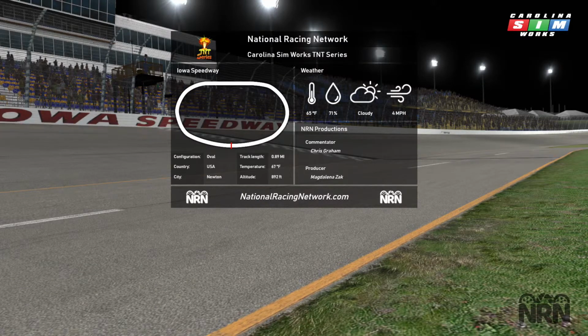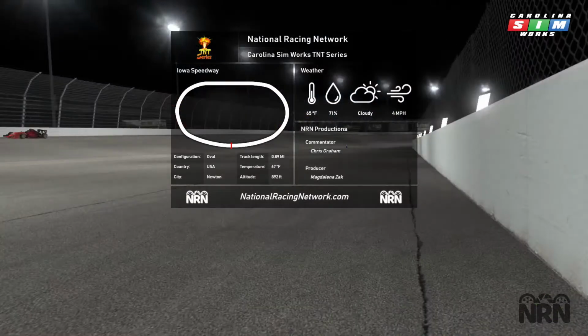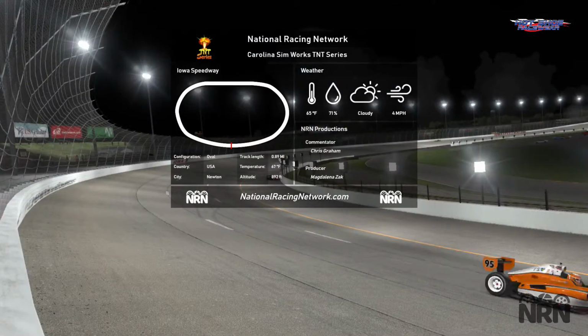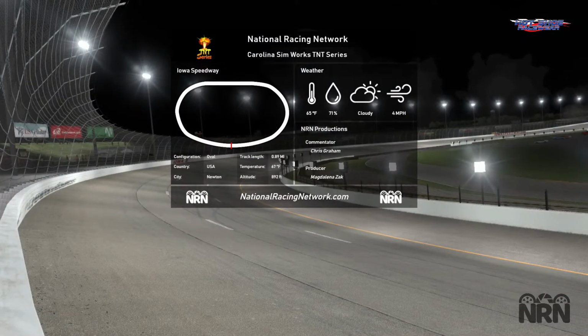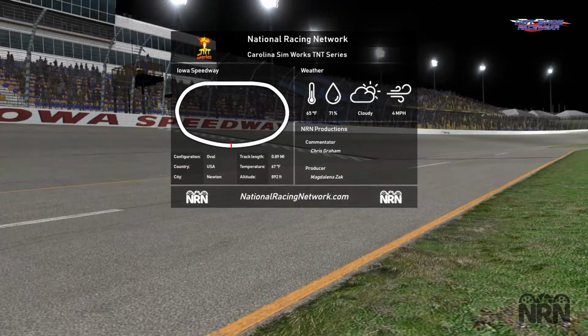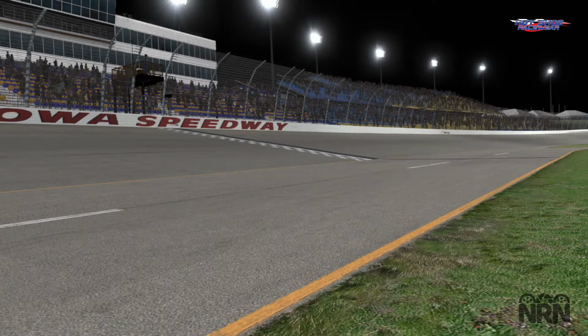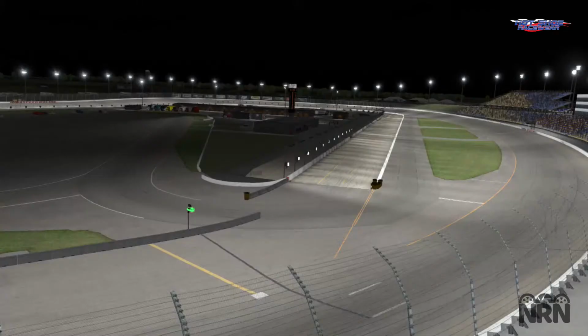Good evening, ladies and gentlemen. Welcome to the Iowa Speedway, where tonight the Carolina SimWorks TNT Series kicks off round number 10 from one of the fastest short tracks on the planet, measuring just under 9/10 of a mile, well, 7/8 of a mile in distance here. My name is Chris Cram with the National Racing Network. It is a pleasure to have you joining us this evening as qualifications are just getting ready to roll out onto the race course.